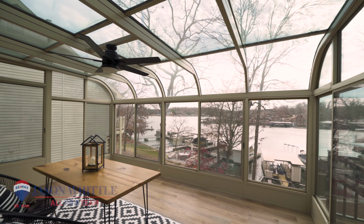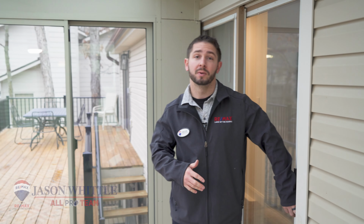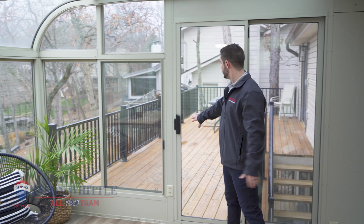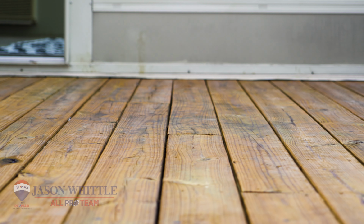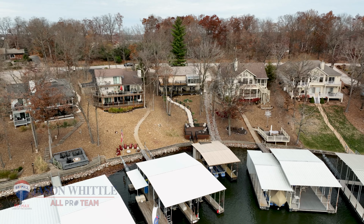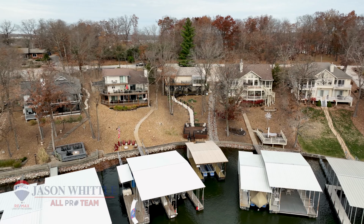Here we have the heated and cooled 4 Seasons room right off the living room. You can open up all the windows and enjoy the great breeze, or you can step off into the open deck that's freshly stained and has all brand new black aluminum handrails. Or you can walk down to the lake frontage. You'll notice the 20 by 20 martini deck right in 6 Mile Cove.